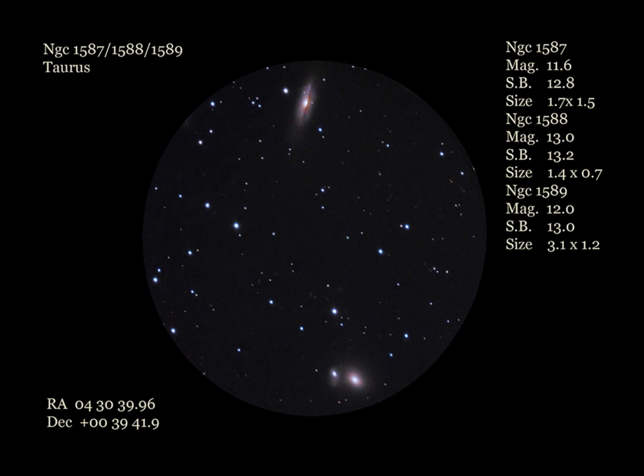Heading south to the pair of 1587 and 1588, with the 7mm eyepiece still in the large refractor, the pair showed a bit of contrast, with NGC 1587 far larger and brighter than its companion. Here 1587 showed as a high surface brightness galaxy that was fairly round with a very bright core. NGC 1588 was much smaller and fainter than its nearby companion, though it showed a tiny core with faint outer extensions going north to south, giving it a slightly oval shape.